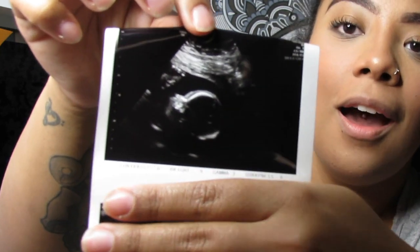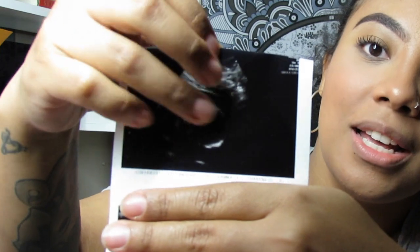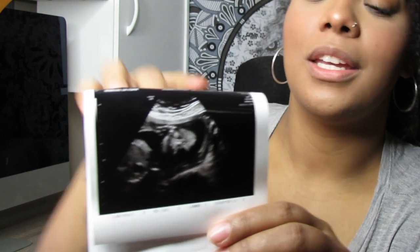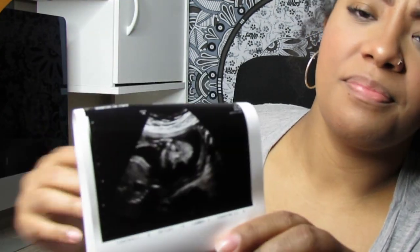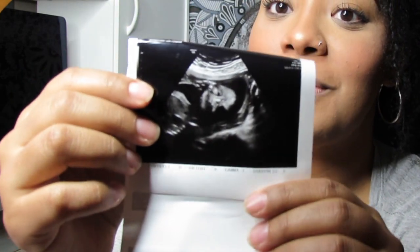She of course checked all his organs and bones and everything like that in 2D, but she was like, I'm gonna get you some 3D pictures as well. So she switched over to 3D and got me a few pictures of his face in 3D. And y'all, starting off with the 2D, if you guys can see, that's a little side profile picture there. You can see his little side profile there. And then this is the front of his face in 2D as well. You know, they always get these, and these always look scary to me. I don't know why they do these, but that's the front of his face in 2D. Weird. But moving on to the little 3D pictures.